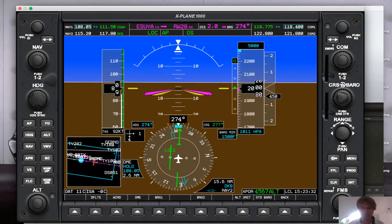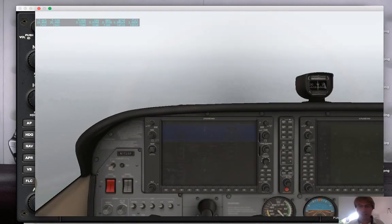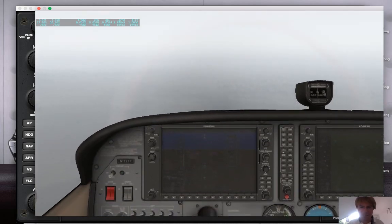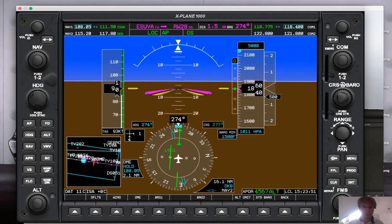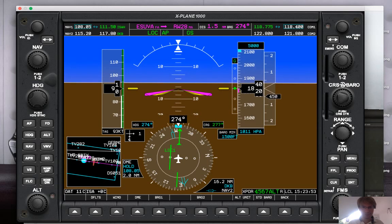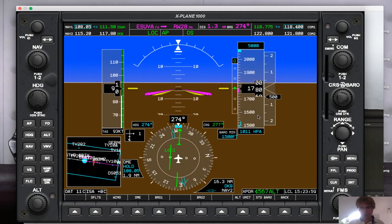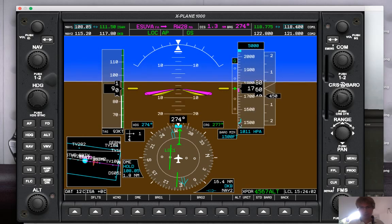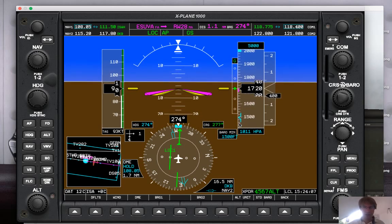500 to minimum. Not much to see out here. Not really. Well, I can see a few trees. And as you can see here, there's the minimum pointer coming up on our altitude tape, which we preset earlier when we loaded the approach. I set the minimum reference, and that's what's coming up here.